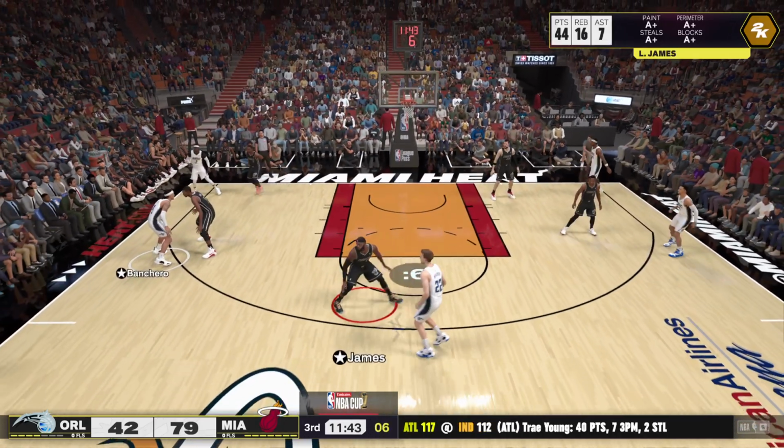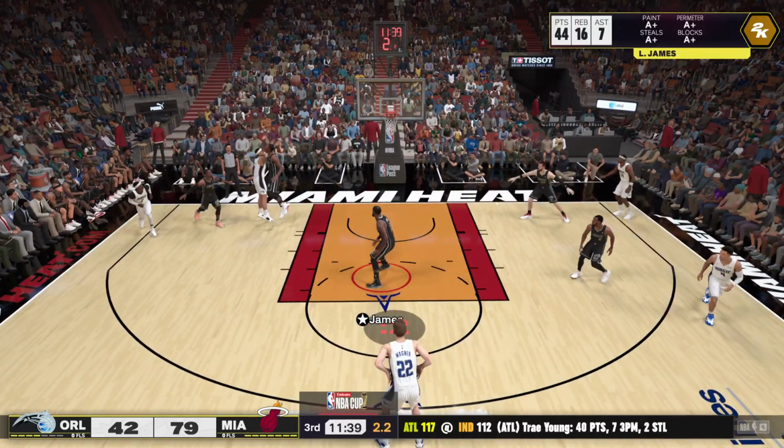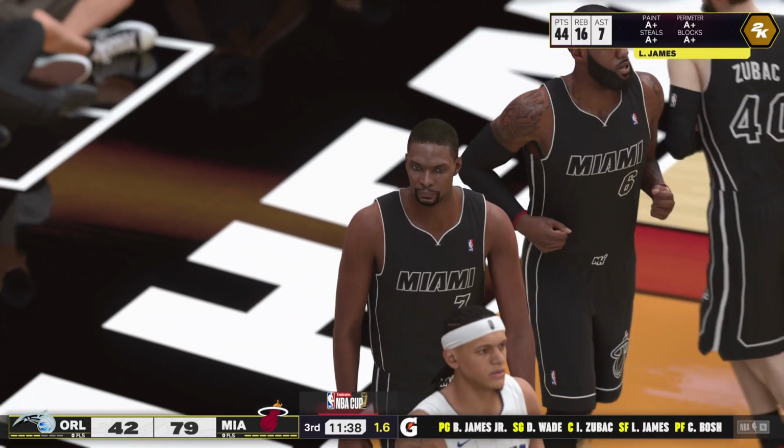So with Harden on the bench, this is who Eric Spoelstra has on the floor. Bosh is out there with James. Then there's Wade. Then it's James. And it's Zubac in at the center.